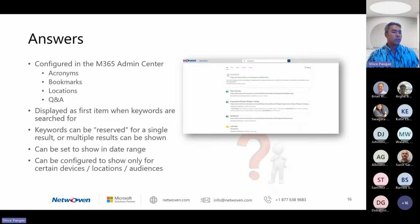Basically, these answers are one of the ways that you can make search results more relevant if you know the kind of terms that people would be searching for, and you know what those results should be. Okay. There's a few different flavors for answers. They come in acronyms, bookmarks, locations, and questions and answers. And like I said, it is the first item that they will see.